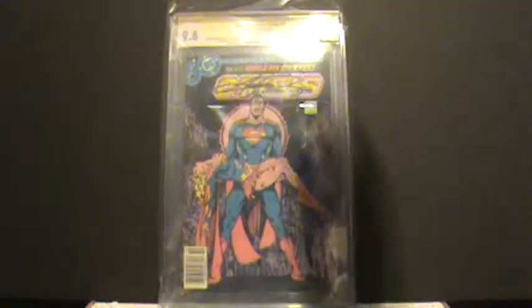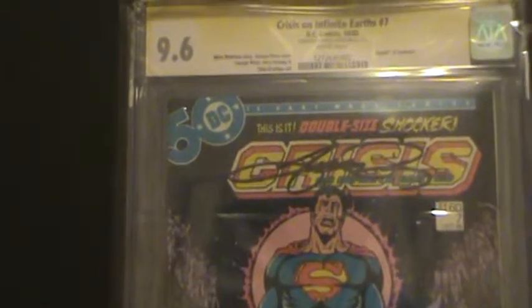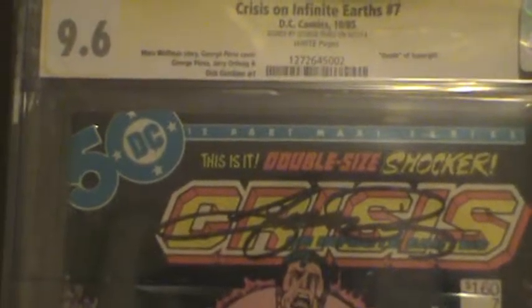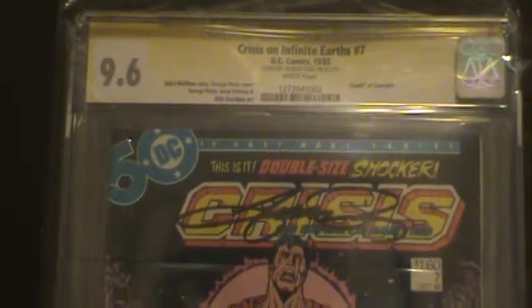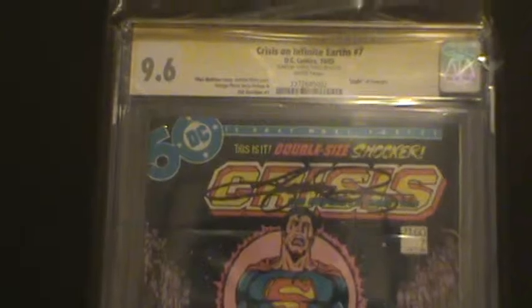Okay. Crisis on Infinite Earths number 7, The Death of Supergirl. This is the CGC Signature Series. Bought this book on eBay a long time ago. Met George Perez at the Pittsburgh Comic-Con 2014, and he did sign it. I sent it away, and it came back at a 9.6. I did have number 1, but I actually sold it because I don't really care about that one.